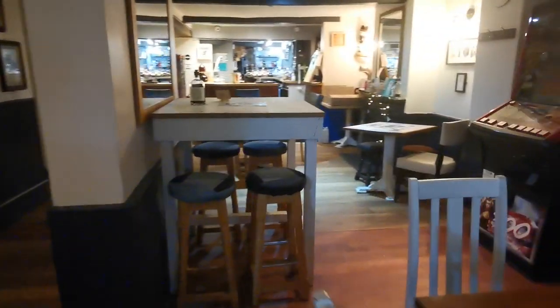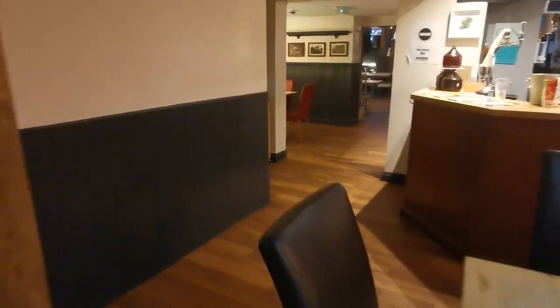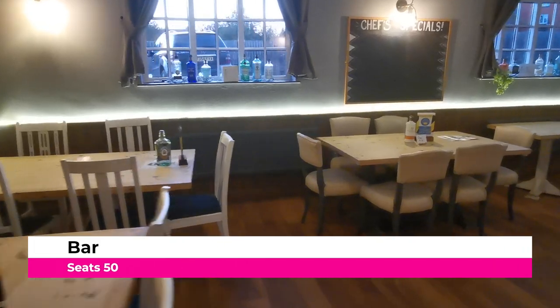This place is huge. With so much natural light, it's incredibly spacious, but the night itself makes it feel warm and cozy. The bar is situated in the middle, so it doesn't matter what side you're at, you will always be able to get a drink.